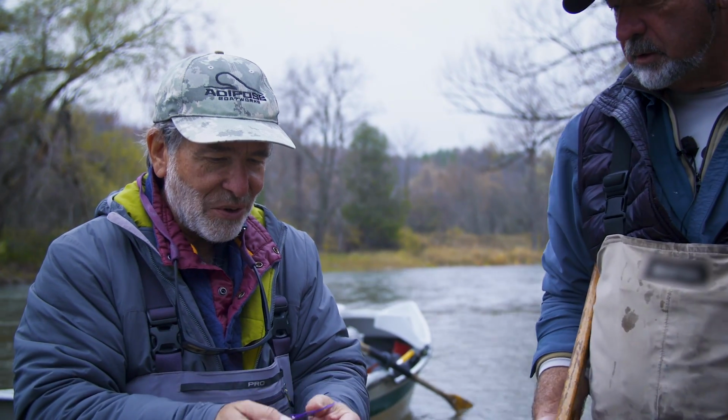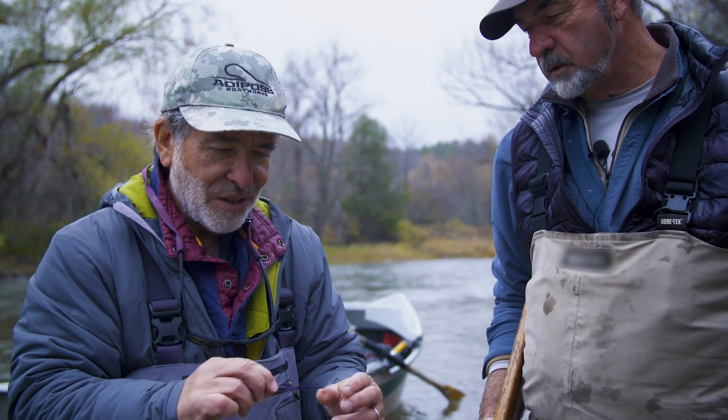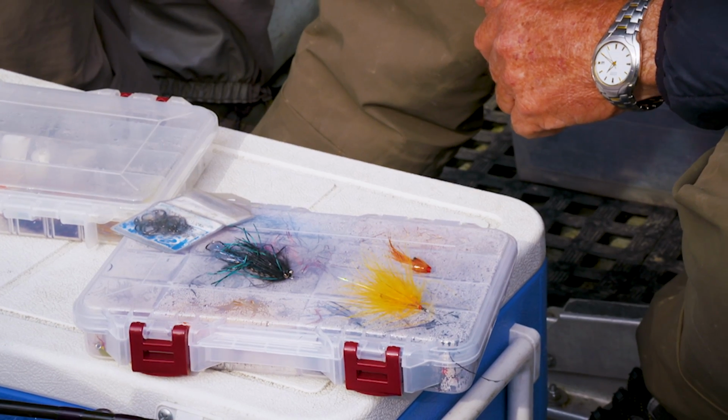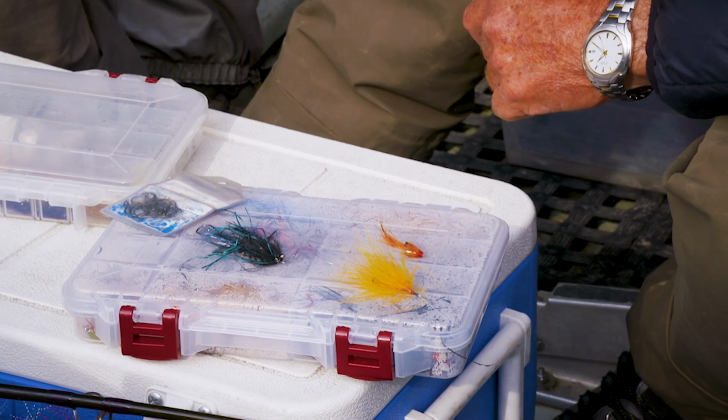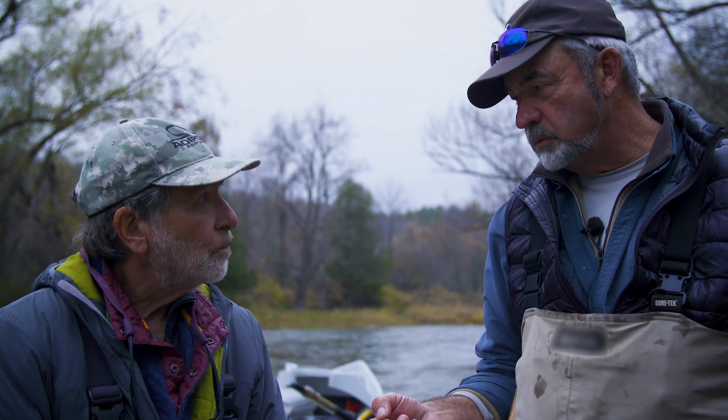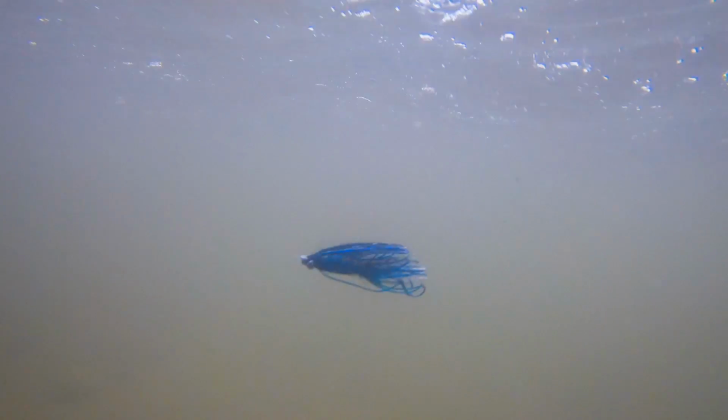Just gets right down with those lead eyes. So what I do, Tom, is I have a series of patterns, and they're almost all identical, just different colors. They're only tied with marabou, just marabou and a little flash. And you hold that in the water, that stuff flutters. There's a lot of movement to the fly.